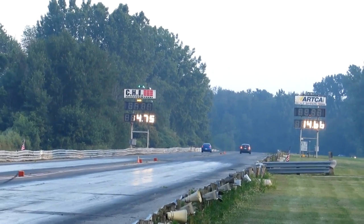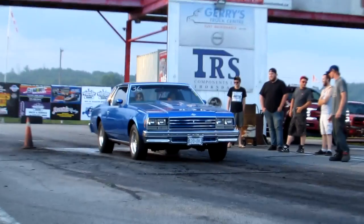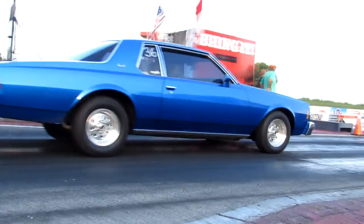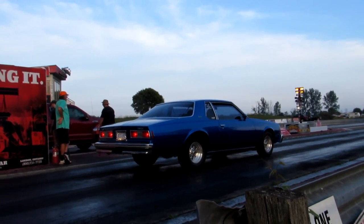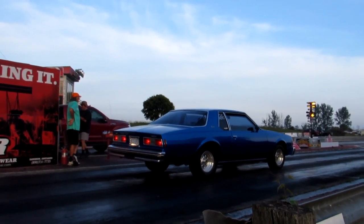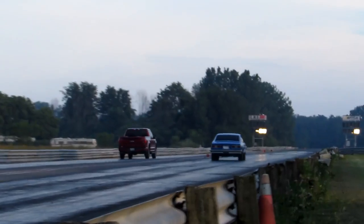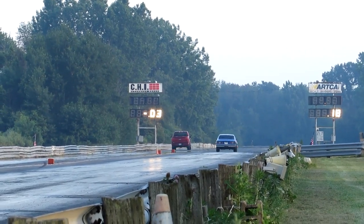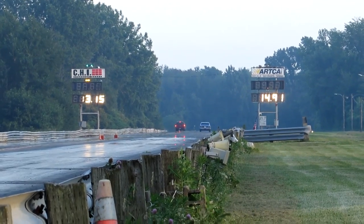For some reason, I don't remember her car sounding like that last week. 14.6, good job. Let that red Ford pickup in the far lane fool ya. Oh, he red lit. Left lane, red lit. Not by much. 13.15 to a 14.19, I believe that was.